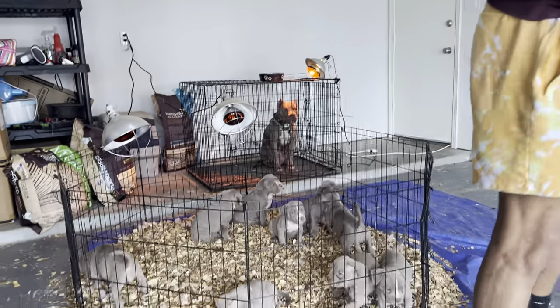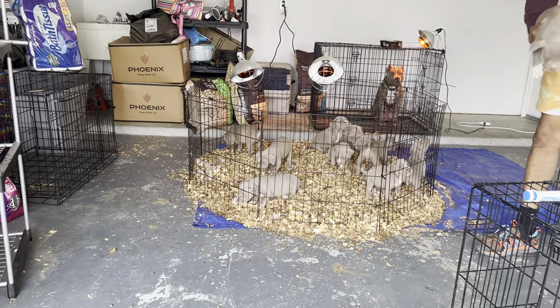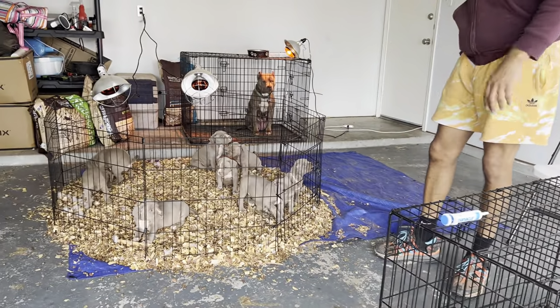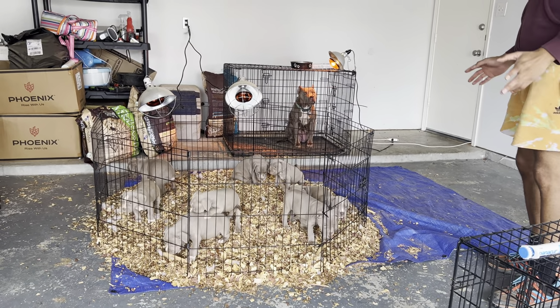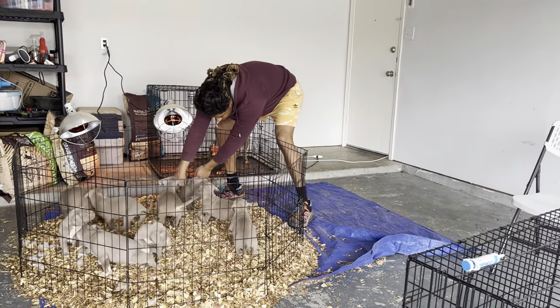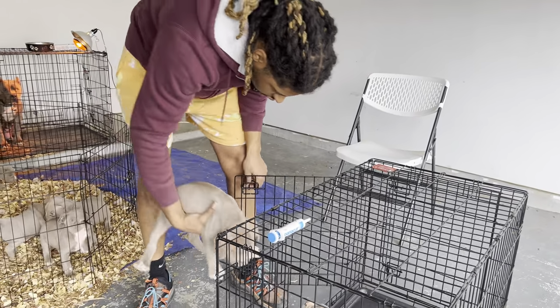Cause I'm telling y'all, bro, the faces are not changing a lot, but the size is steadily changing. And it's throwing me off, because that's how consistent this litter is, where you can look at them and you can't tell which one is which. That's crazy. So, big boy, I always can find him, cause he's bigger than all the dogs.